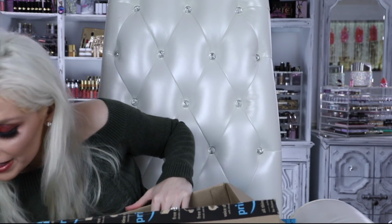I caved and I bought the Tartelette Toasted Palette. I know, I don't need another palette. Just another one to go into my 50 other palettes that are sitting right there for me to do reviews and looks. But I caved. I picked it up. So if you guys need looks, I now have that one too.